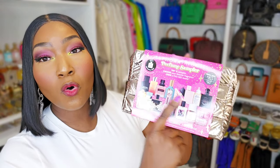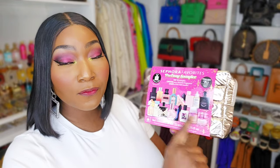So this, you're going to get 16 samples of fragrances, y'all. There's Tom Ford Ombre Leather. There's Juliet Has a Gun. Valentine. I mean, look at this, y'all. All these fragrances. And then they're going to be able to redeem it for a full size bottle of whichever fragrance she chooses. This is amazing. And there's good fragrances in here.